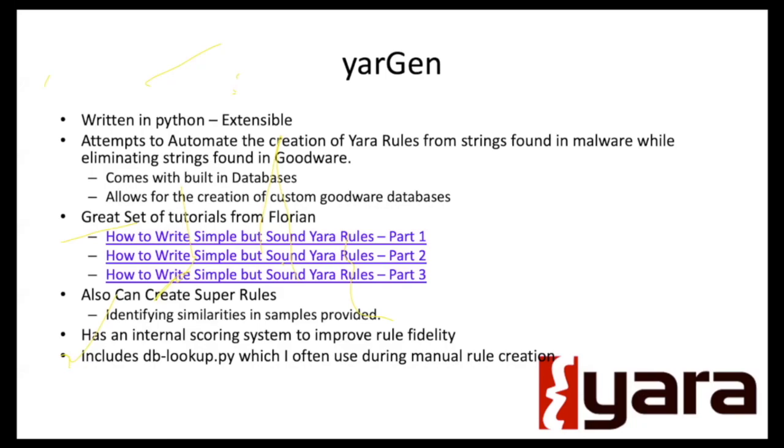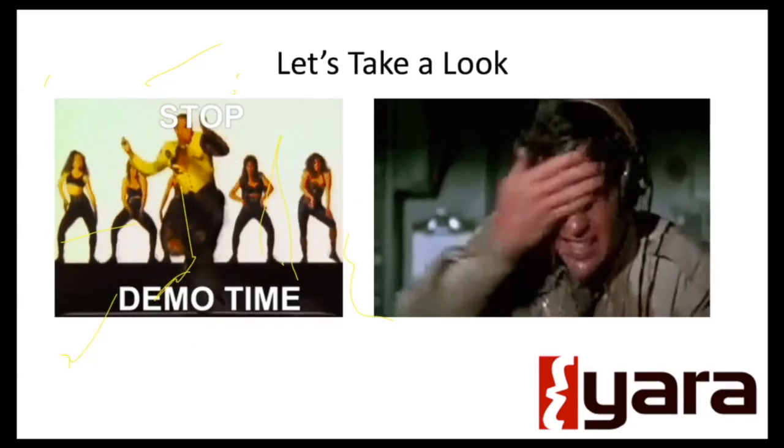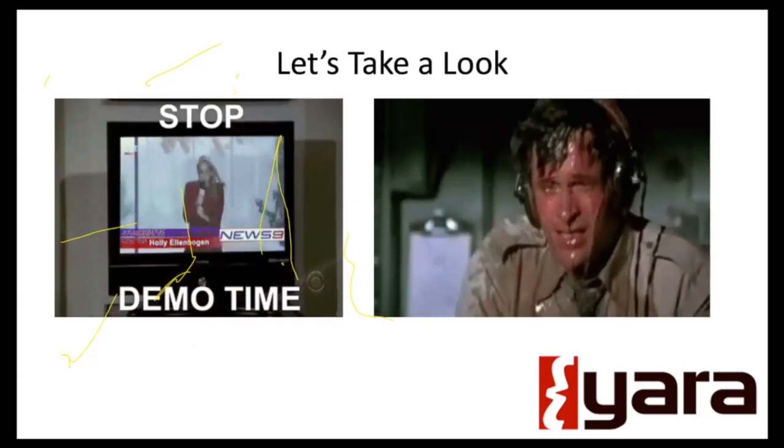And so go in and test this against the database and tell me, does it exist as a known good? Is it going to generate a large number of false positives? If so, then I may have to modify it a little bit so that it doesn't match and make it a little bit simpler, right? So let's do a quick look.